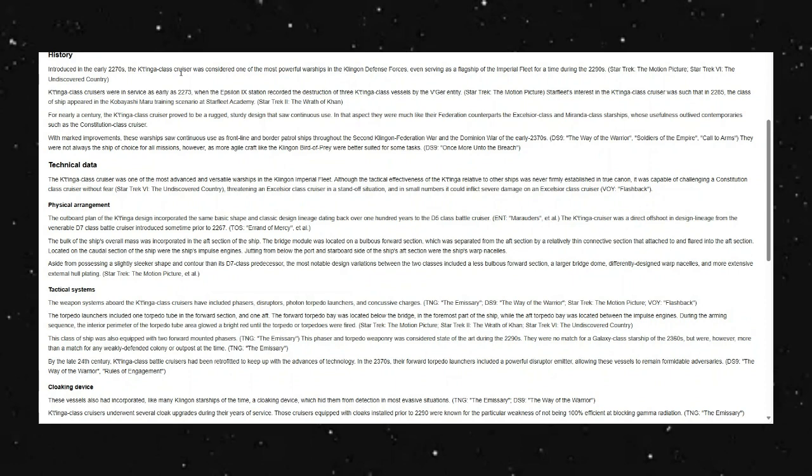By the late 24th century, Katanga class battlecruisers had been retrofitted to keep up with the advancing technologies. In the 2370s, their forward torpedo launchers included a powerful disruptor emitter, allowing these vessels to remain formidable adversaries. Now, this is from the Way of the Warrior and Rules of Engagement from Deep Space Nine.